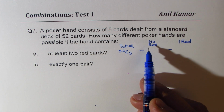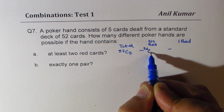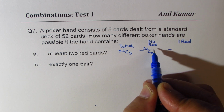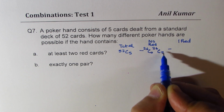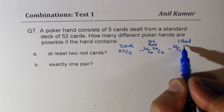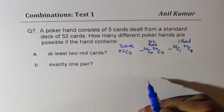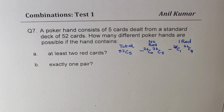If there are no red cards, in that case, from 26 red cards we select none, but all the 5 we select from the other 26, right? For 1 red card, from 26 red cards we select 1 and 4 are selected from the other 26, right? So that gives you the answer. So let's calculate this out.